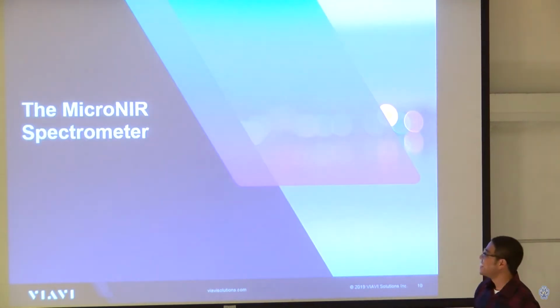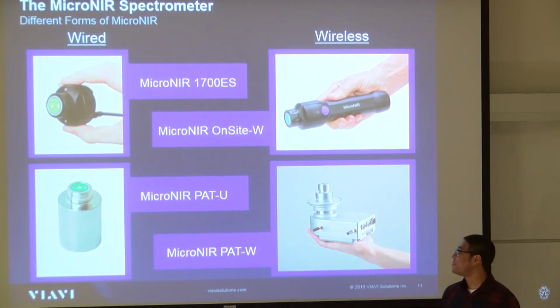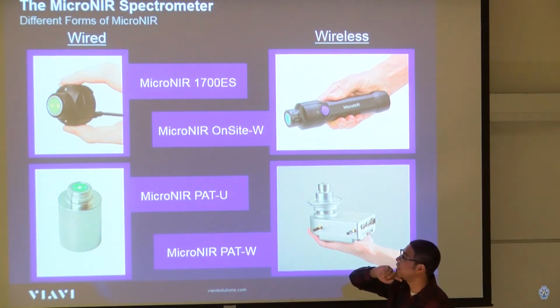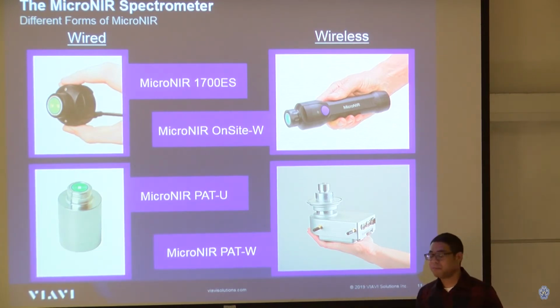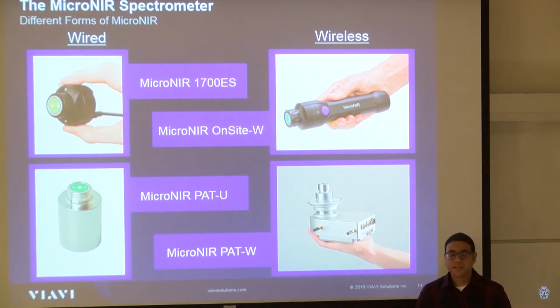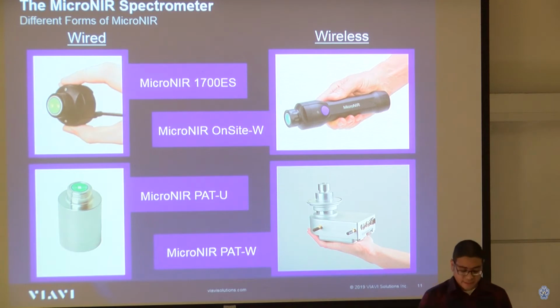What I work on is the Micro NIR spectrometer. So it comes in a couple of different forms. We have the wired forms. There's the Micro NIR 1700 ES. Its counterpart is the Micro NIR OnSite or OnSite-W. That's what I brought here. Then there's also Micro NIR PAT, which is a process analytical technology, and it's basically meant to be on more of a process monitoring type of line. So we have a wired one and then also a wireless one. The top one communicates via Bluetooth, this one communicates via Wi-Fi.